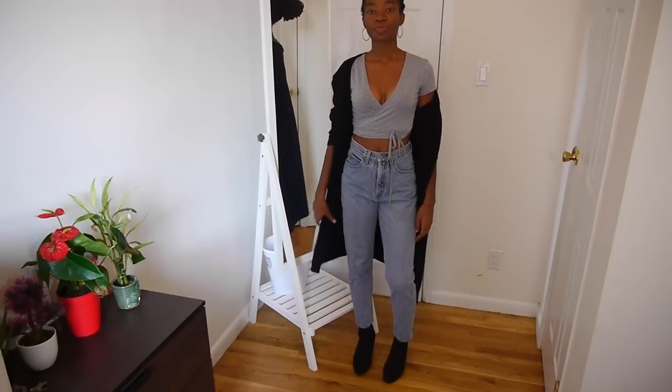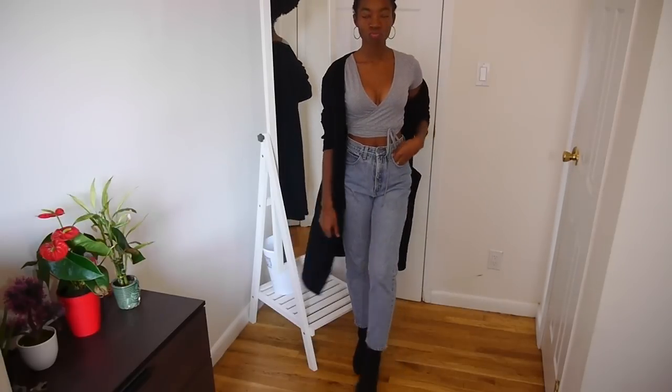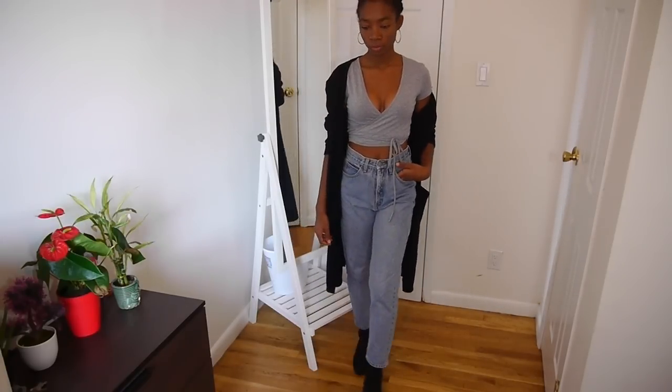With this look, I kept it pretty simple. Whenever I wear this top, I wear it with something high-waisted, usually high-waisted looser denim, like my culotte denim that I hauled here today, and all the other denim that I have. And I decided to go with my black boots and a black cardigan.